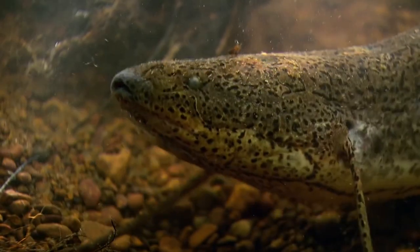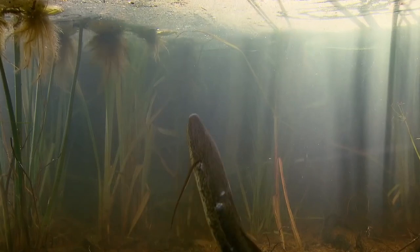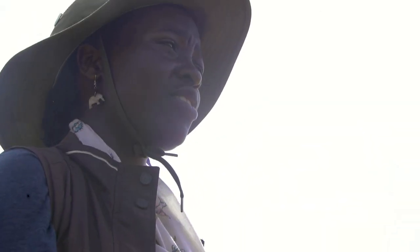They like to eat lungfish. This is their favorite food. And seeing as the lungfish love swampy wetlands, so do Shoebills. So this is a lungfish, and it is a delicacy for the Shoebill.